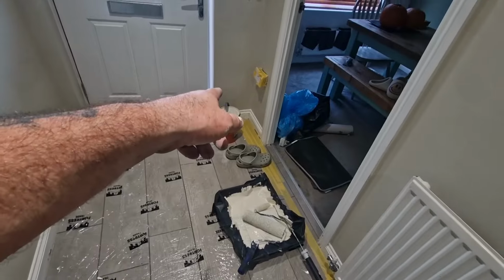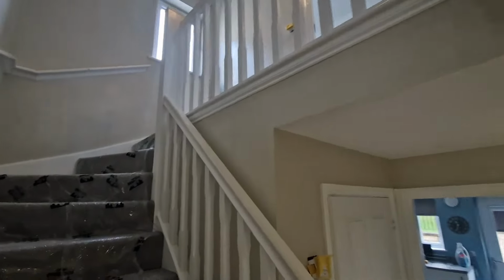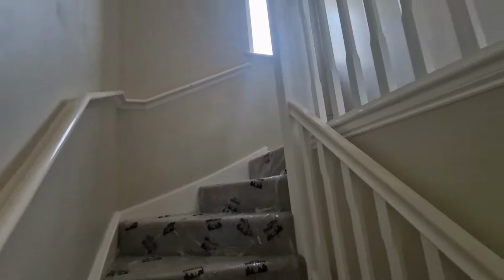Then we'll get some white. Where is the white? I think it's upstairs. It could still be upstairs. I think it is. Yeah, it must be. I think it's sitting up there actually. Can you see it? Yeah, there it is there. You can just see it hiding behind that post there.